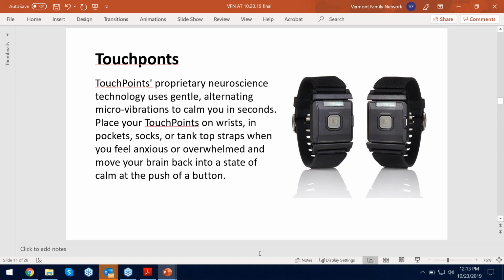They have a number of different settings. So you can have a setting that will help you with anger management, sleep and meditation, and focus. So depending on what you want to use these devices for, you would set them to that setting, and then you can practice them morning and night, or in the time of need. All you need to do is touch the button on both devices and they'll start vibrating in their alternating pattern and hopefully help you with your need.